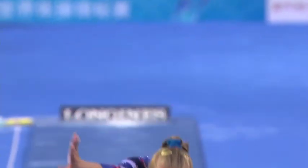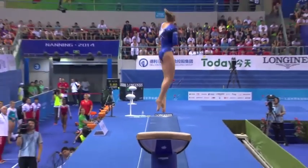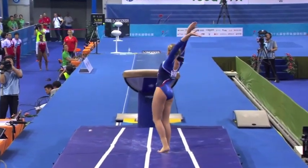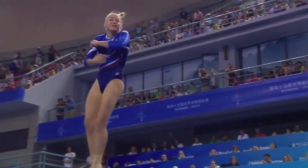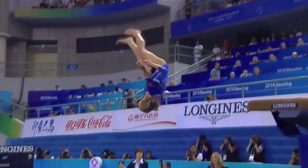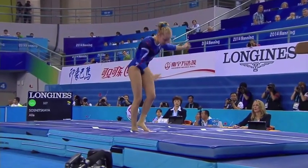But she almost jumped out and turned to the judges before she'd really secured the landing. Good strong block. In fact, it was really very good. She just needed to have made the landing as opposed to bounce out of the landing, because really the judges are not fooled by that. Worth a try though. She obviously thought so.